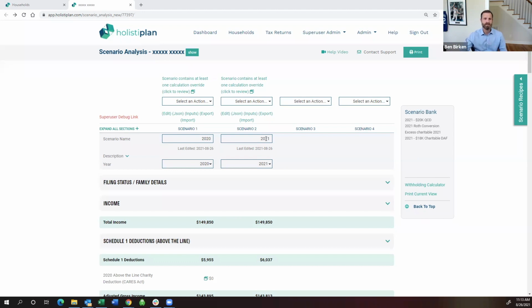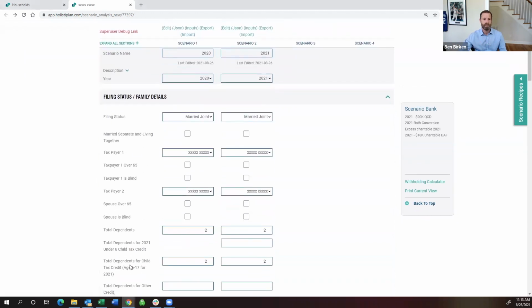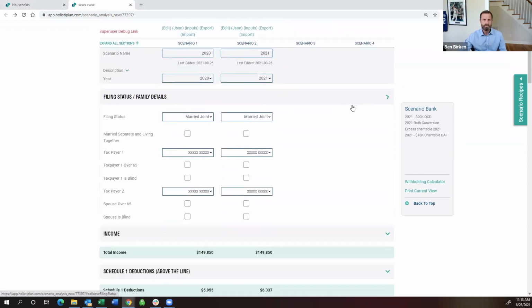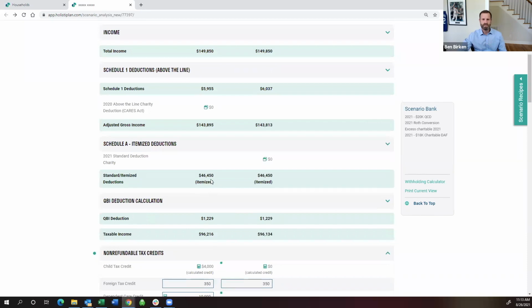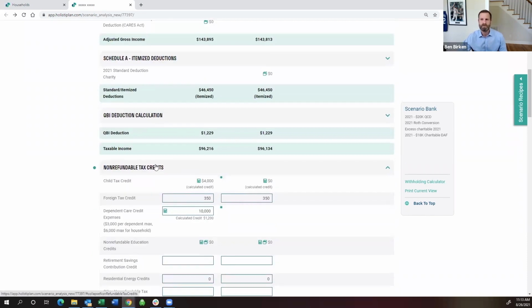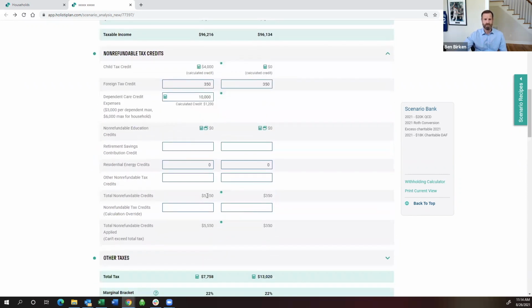So for this particular couple, this is a married filing joint couple. They've got two kids between the ages of 6 and 17. They've got adjusted gross income of about $144,000 across all their various sources. Now, in the 2021 column, I've already expanded the non-refundable credit section, and we can see that they got a $2,000 credit per child. They had $10,000 of dependent care credit expenses last year for a calculated credit of $1,200. So combined total non-refundable credits of $5,550 between everything that's up here, including the foreign tax credit.